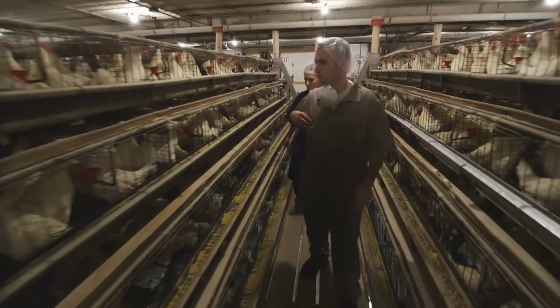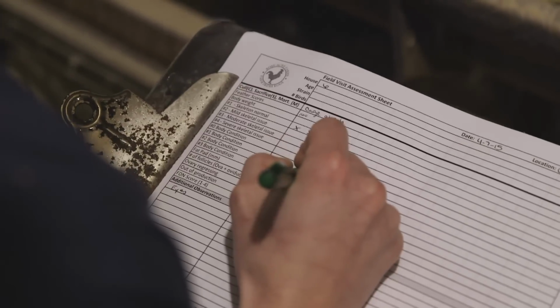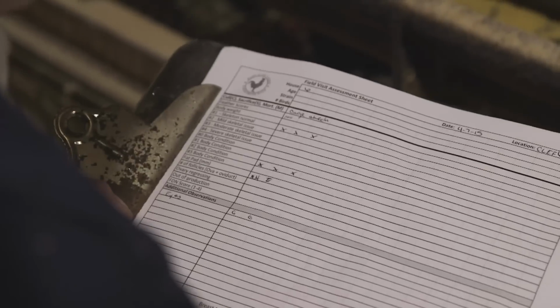How old is this flock? A body condition score, I would give her a 2. For bone condition, I would say she is a normal, and a normal fat condition.